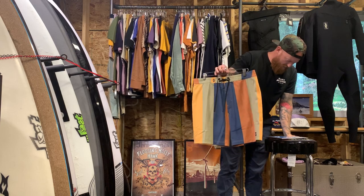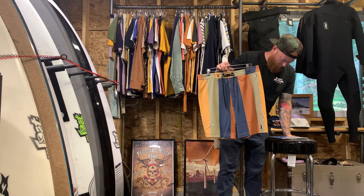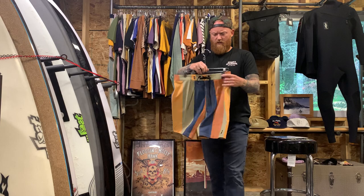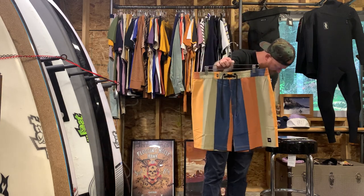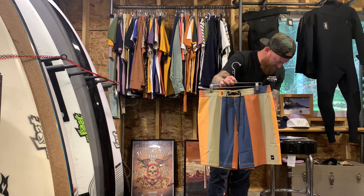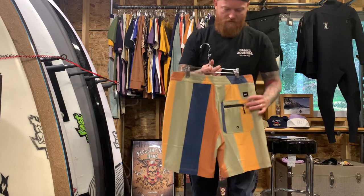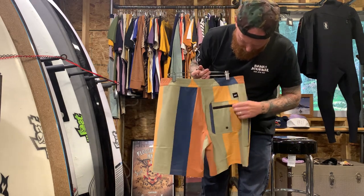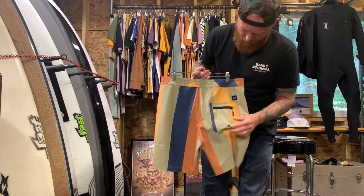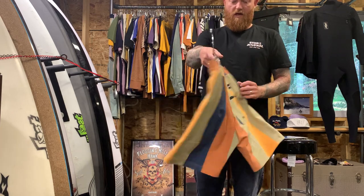Crazy color block short, the Infinite 17 inch everyday fit. This one is, I think this is four-way stretch. It is four-way stretch. So this is your 90% recycled polyester and 10% elastane. Very cool, lots of details. The pocket offset, nice little pull on the zipper. Rubberized eyelet on the pocket as well for draining. Again, our performance logo for truly meant for surfing.